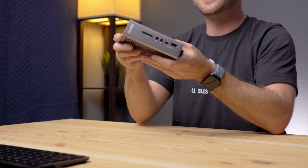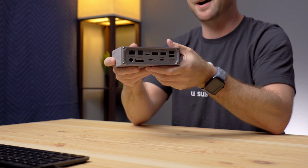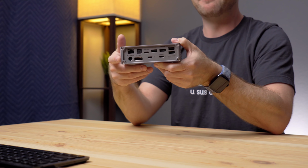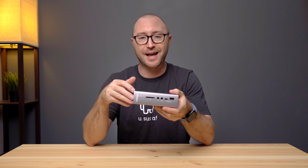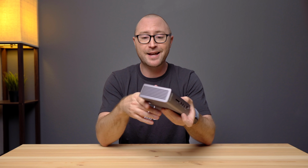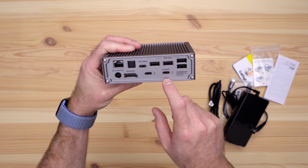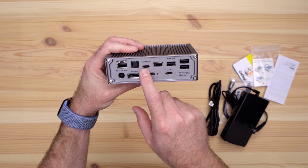Next is the CalDigit TS3 Plus dock. This is a 15-port dock that provides all kinds of different connection options for a laptop or a desktop, whatever you need. When I switched to the M1 MacBooks, I needed a way to expand the ports. 2 single USB-C ports is just not enough. This gives you the ability to have additional front-facing ports, USB-A and C, audio ports, SD cards, and on the back you get 4 more USB-A ports, USB-C port, Thunderbolt in and out, Ethernet, DisplayPort, and optical audio if that's what you want.